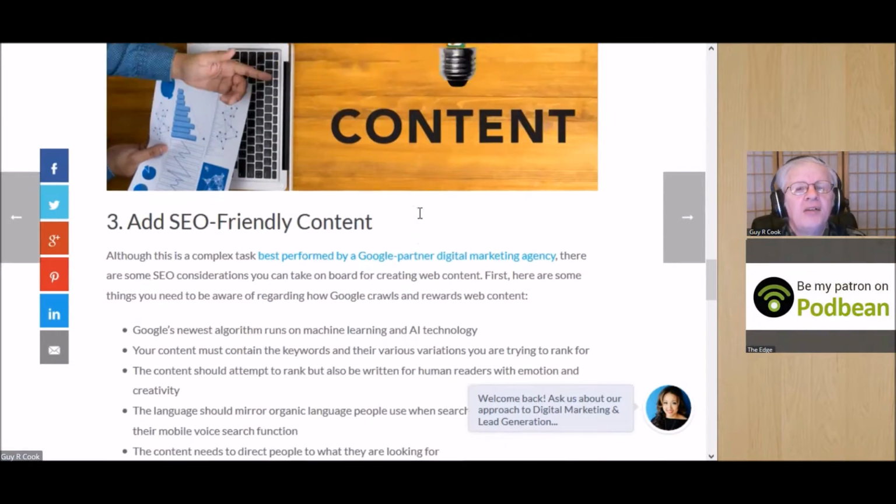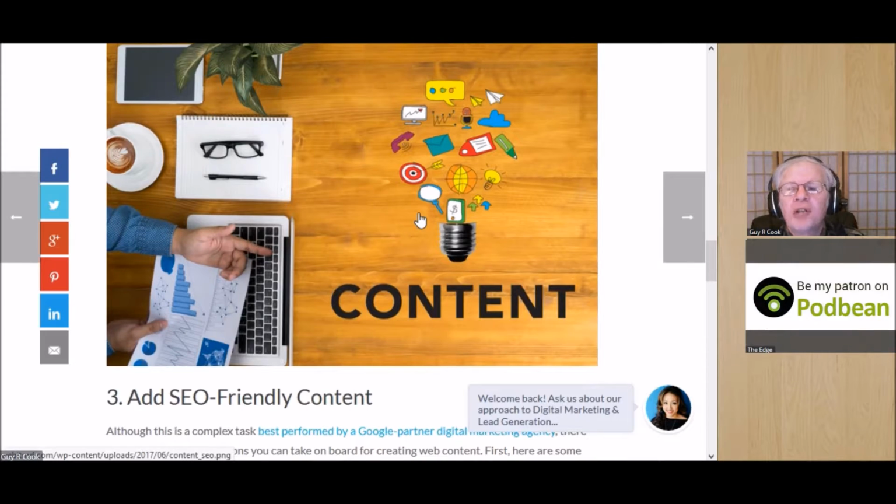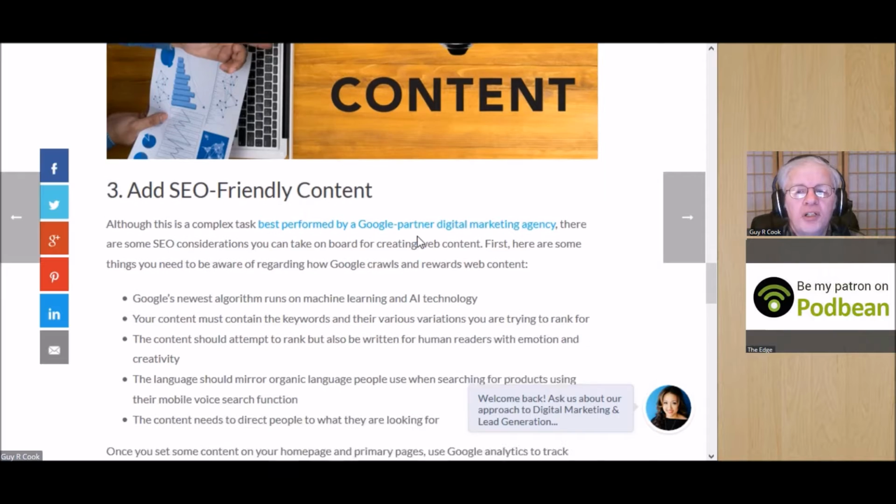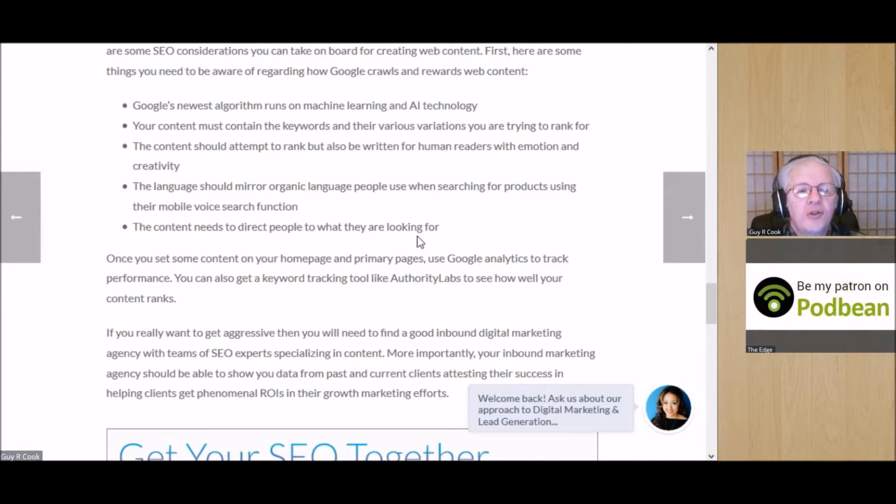Number 3, and they've got a nice big graphic there. It's important to have a graphic on your content, and they've done it there. Add SEO-friendly content. It's a content dilemma that is often best fought by a Google partner digital marketing agency. A little shameless plug that they've done for WebMD IT. I use a company that I work with called Coding Brains that has some really good stuff in regards to doing that.